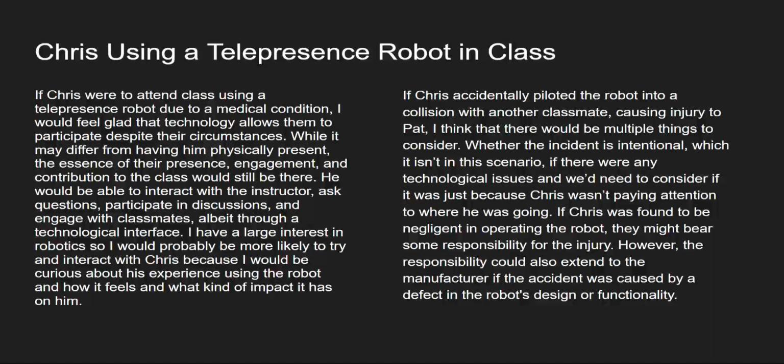Now, moving on to the next prompt regarding Chris. If Chris were to attend class using a telepresence robot due to a medical condition, I personally, as someone who's really interested in technology and is hoping to study cybersecurity, would be glad that technology has reached a point where they're able to participate despite their circumstances. While it may differ from having him physically present, the ability of their being there and engaging and contributing to the class would still be there.